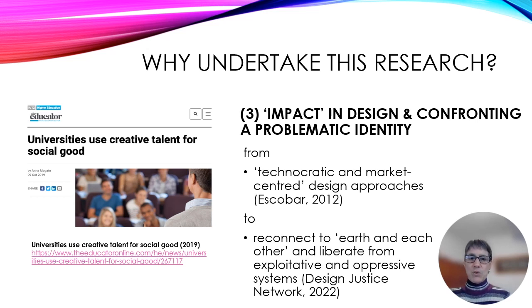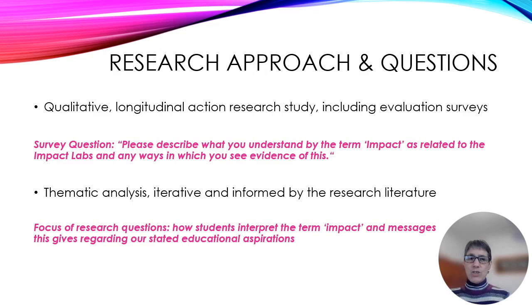We felt it was important to explore whether the labs, and in particular their claim of impact, enabled a more radical sustainability discourse and design practice. As part of a course-wide longitudinal action research study, results presented in our paper relate specifically to one question within an Impact Lab student evaluation survey run annually from 2020 to 2022. We asked students to describe what they understood by the term impact as it related to the Impact Labs.